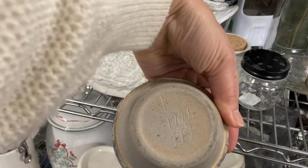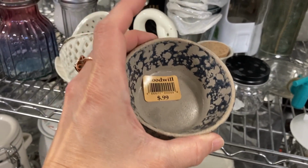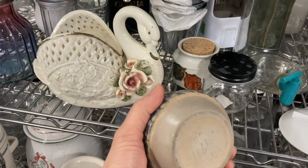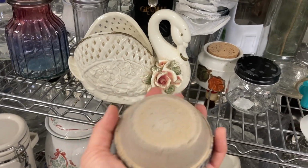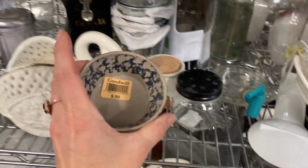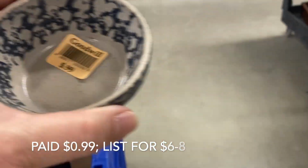Then I picked up this little dish. It is BBP, or Beaumont Brothers Pottery. It's a pretty humble little piece of pottery, but it's vintage. It's a nice piece of spongeware, and I decided for 99 cents I would pick that up. I think I can make a few dollars on that.